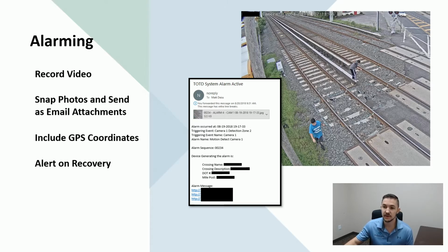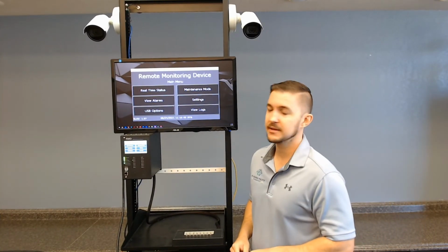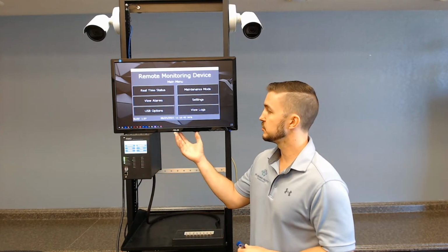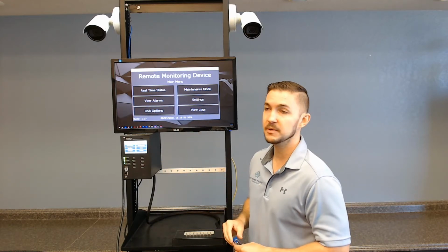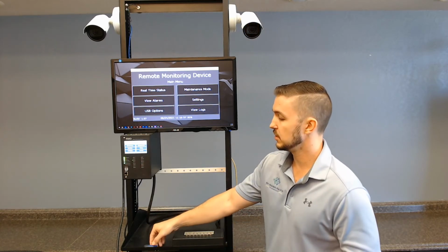All right, let's move on to the demo and see the RMD in action here. So this is our RMD test rack. It's equipped with the RMD, a test box wired into a few inputs on the back of the RMD. It's got a screen to display what the RMD is displaying via a remote desktop. And then up top it's got two networked cameras that we've got installed.